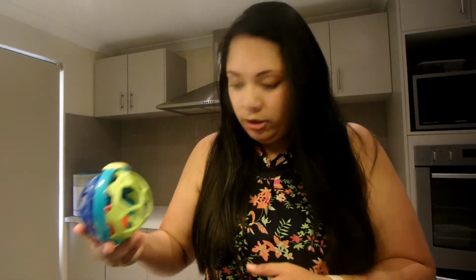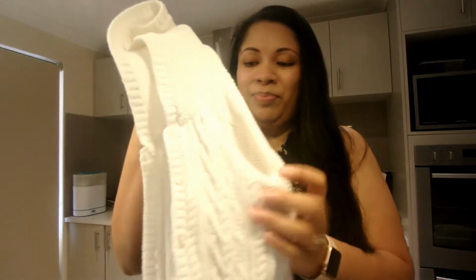I usually have a toy at least. Today I only have this toy, which is just a ball, but some days I'm just constantly pulling out toys. Cardigan or jumper. She doesn't really need it at the moment because it is warming up, but in case it does get cool or there's aircon, I have a jumper.